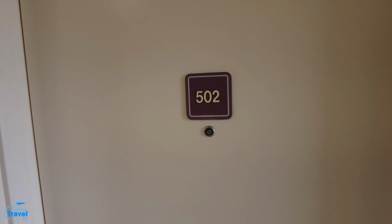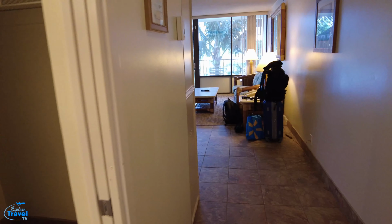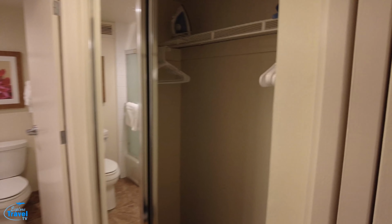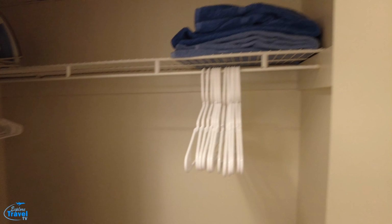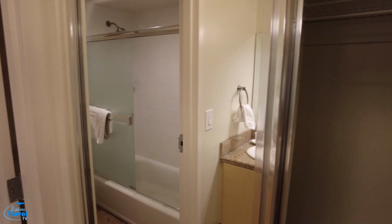Okay, I finally got my condo room. It is number 502, so let's take a look at it. Come on in, and right to the left we have your bathroom area. There's a closet, nice, good sized closet, some towels, hangers. It looks like an iron and ironing board in the corner. These are mirrored, so you get the full length mirror, lots of mirrors.